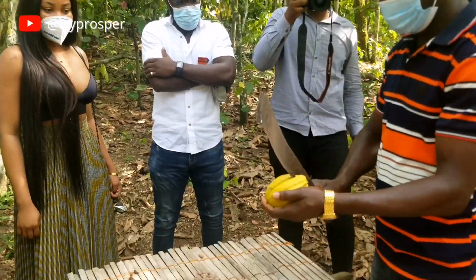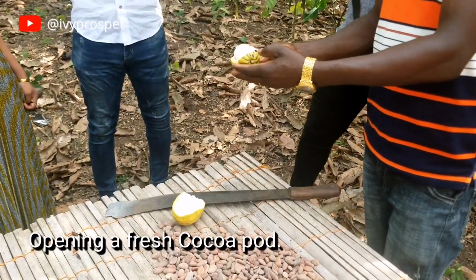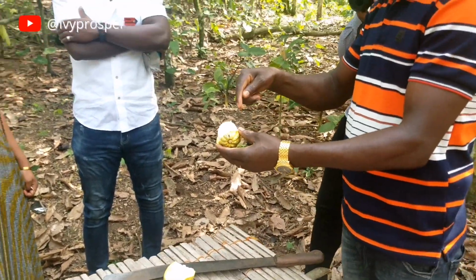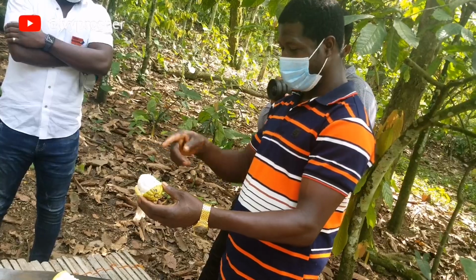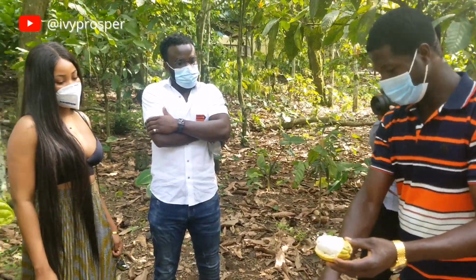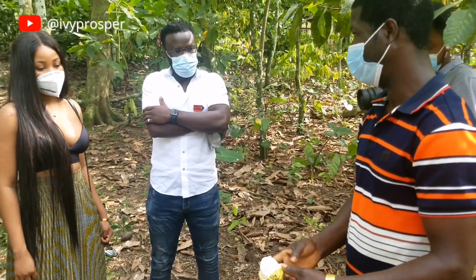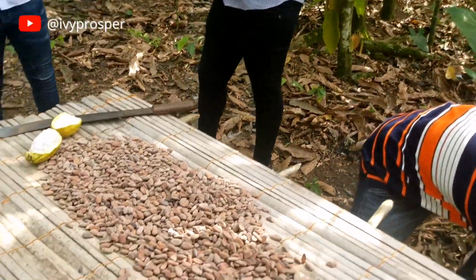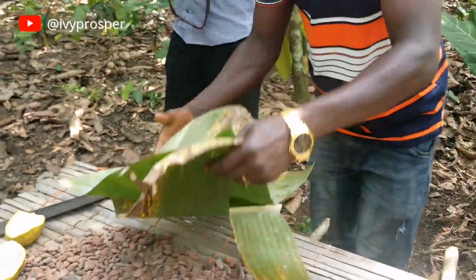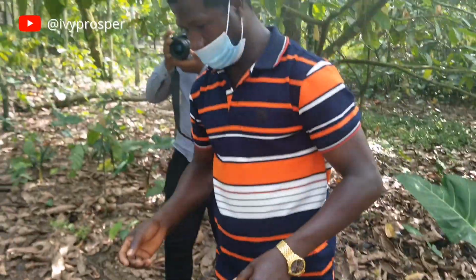Okay. Yeah. This is a ripe pod. Open it up. So these are the beans in the cocoa pod. I said that when they are white, but in there it's purple. But here, dark brown. So the company doesn't like the purple color, but they want the dark brown color. So how can the farmers turn from purple to dark brown? Unless it goes through a fermentation process. And also, fermentation goes with plantain leaves or banana leaves. Those are the leaves that we use for the process.